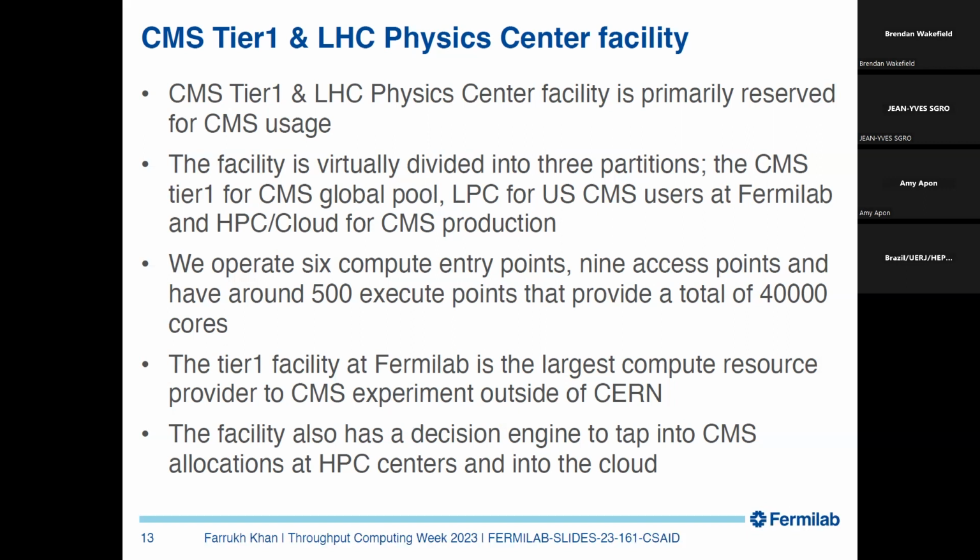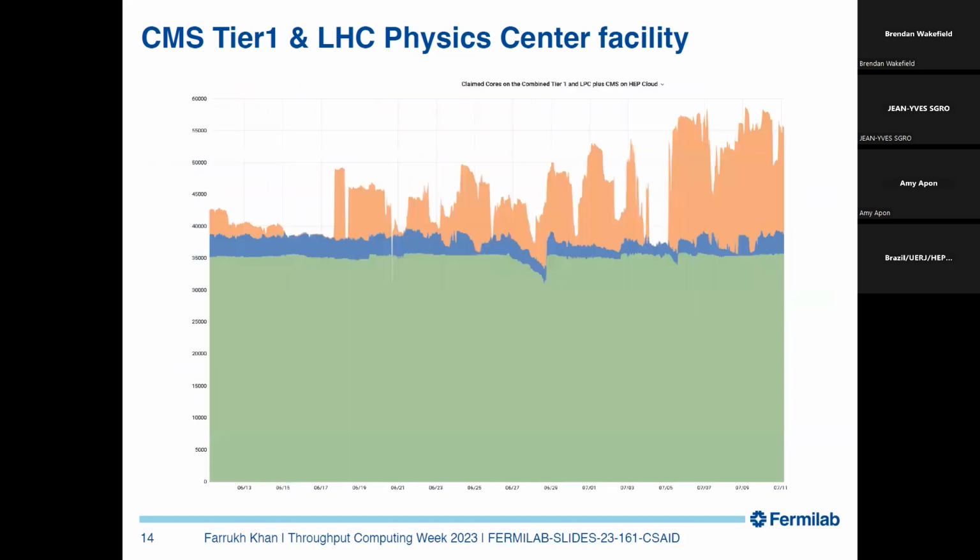6 compute entry points, 9 access points. We have around 500 execute points in this cluster as well, with around 40,000 cores powering it. The tier 1 facility at Fermi is the second largest compute resource provider to CMS outside of CERN. And again, it has a decision engine component, so it can tap into the cloud or HPC if CMS needs it to. The green here, of course, is the CMS global pool accessing the resource.